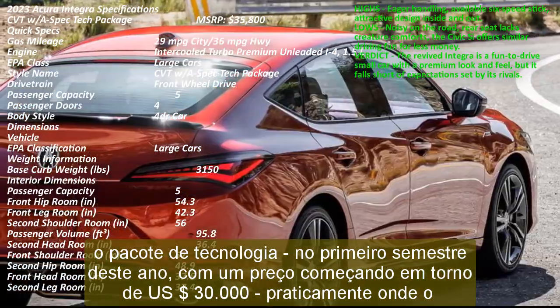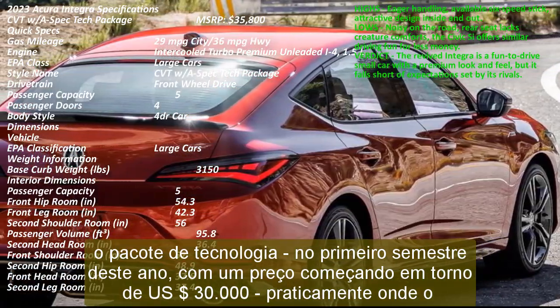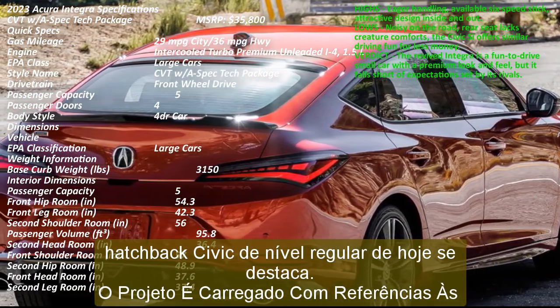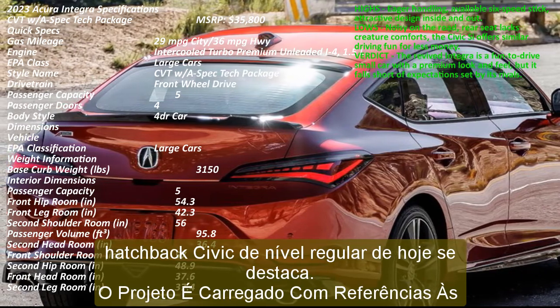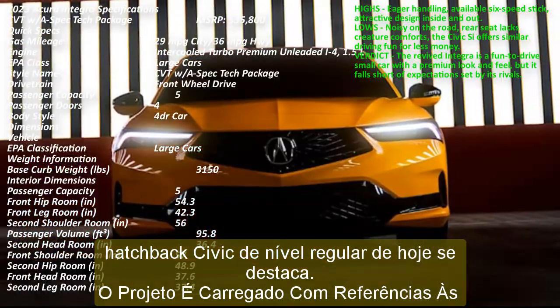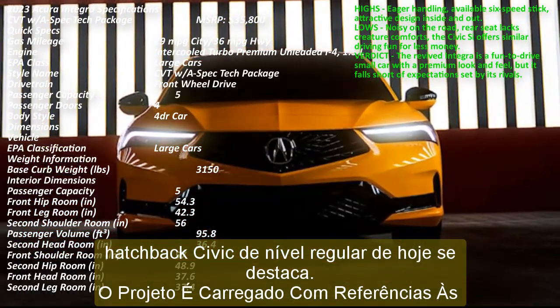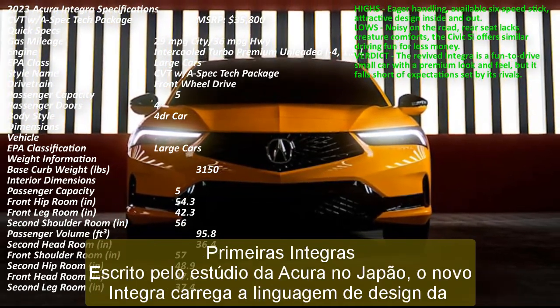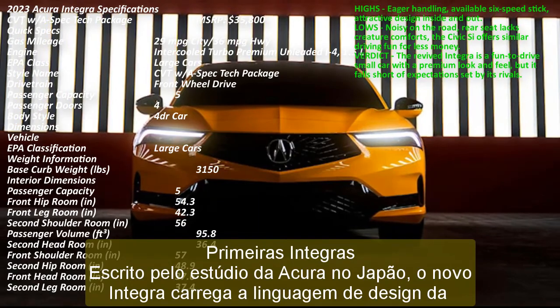From the profile, the most attractive part is the C-pillar, where the roofline sharply drops down to give the Integra a classic liftback design. The rear's soft character lines blend in nicely with the rest of the car, while its ducktail spoiler and dual exhaust lean hard into the sporty presence that Acura is hoping its Integra gives off.